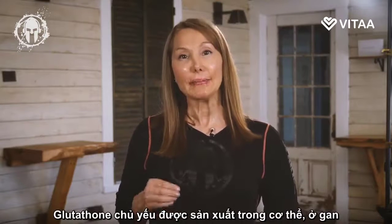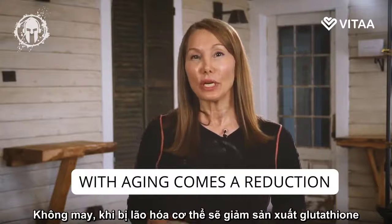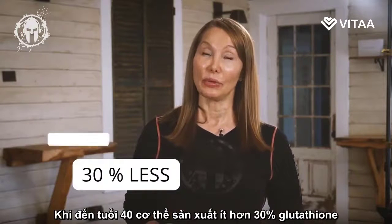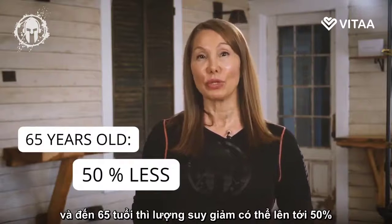One thing to know about this substance is that it's hard to maintain healthy levels of glutathione through supplementation alone. It's mainly produced in the body. Unfortunately, with aging comes a reduction of the production of glutathione. When people reach 40, they produce about 30% less glutathione. And by age 65, that reduction can reach 50%.